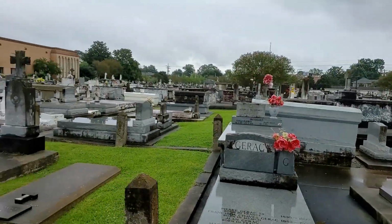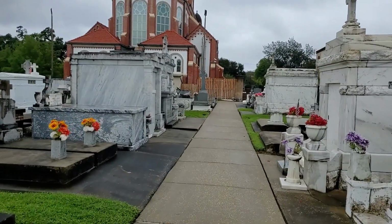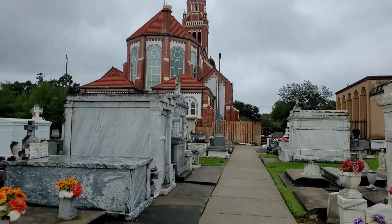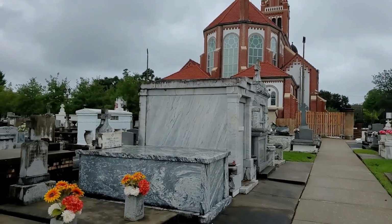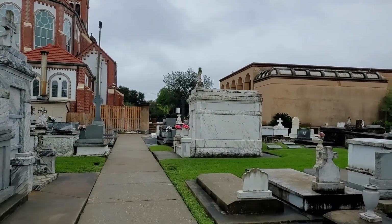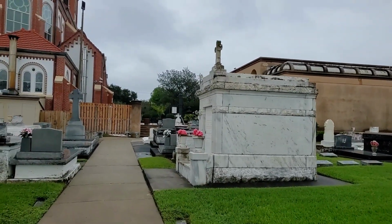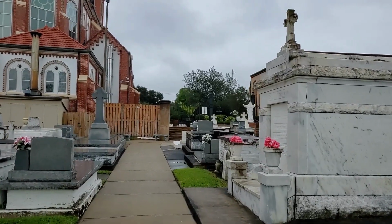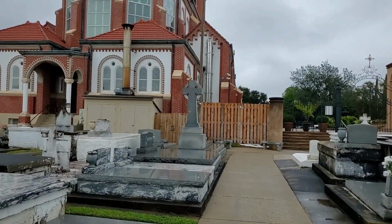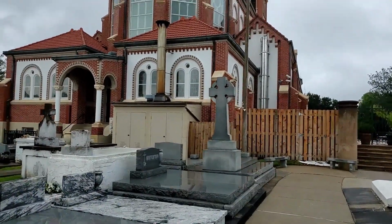So anyway, around the early 19th century, the early 1800s, Vermilionville was nearing, keep in mind, here's the back of the church, by the way. This area was nearing about 4,000 Catholic parishioners, mostly French Catholics, not Cajun French, French Catholics. And so Jean Mouton donated a lot of land in this area, where we are now, for St. John de Vermilionville, which is the original name of this church.